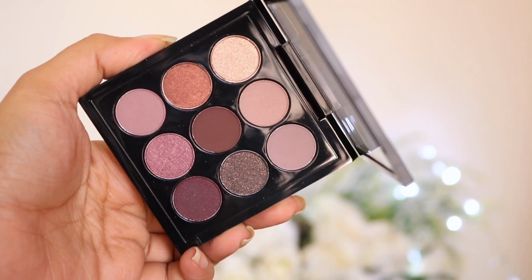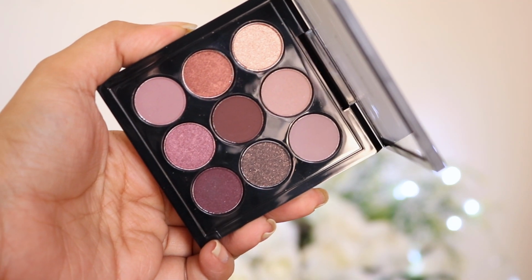MAC eyeshadows were one of the first I ever tried out, so whenever I spot something really interesting in the MAC eyeshadow collection, I'm very tempted to try it. So I got the Burgundy x9 eyeshadow palette, and this is a small cute palette.